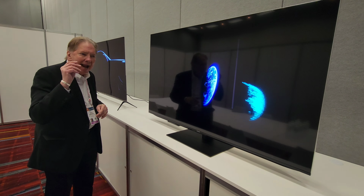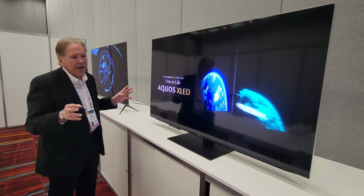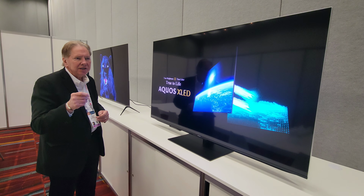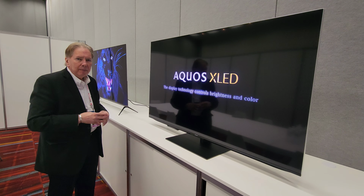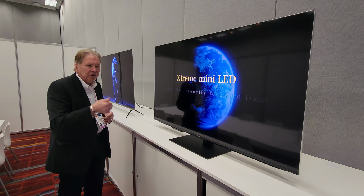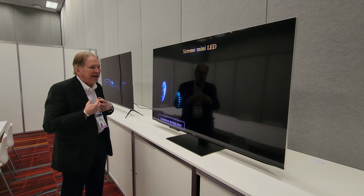The local dimming on the XLED was awesome last year. It didn't perform as well in the shootout, but considering what I saw from the one in the store, that one might have been defective. Not sure. They don't cherry pick the panels for the shootout. You can see right there the local dimming is very good, even off angle. So I was pleased with the XLED.